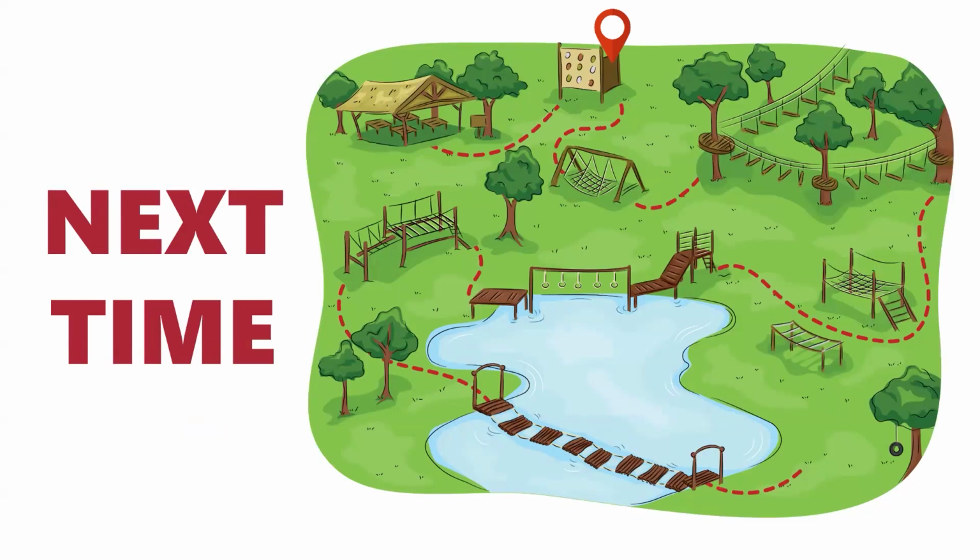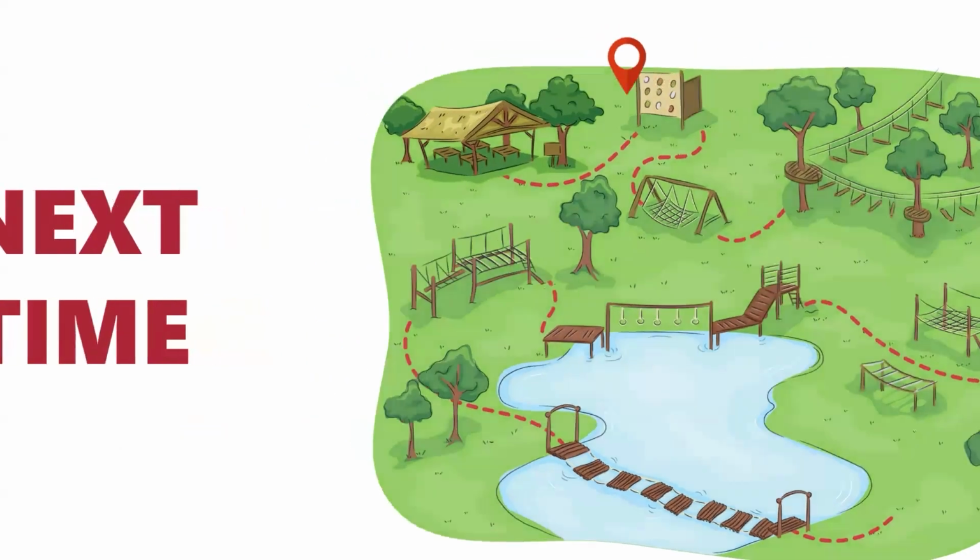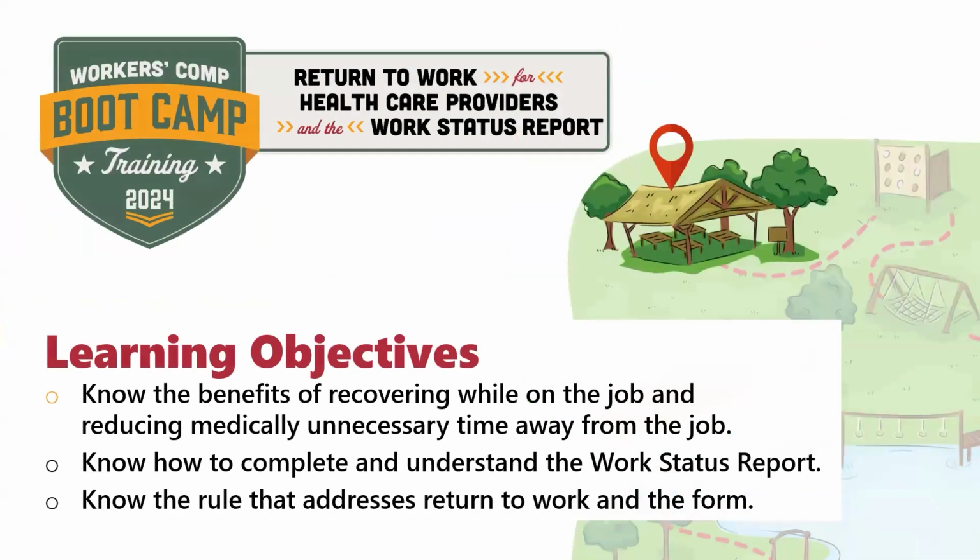Next time, now that you've gotten over that wall, the last obstacle is really about returning to work and how healthcare providers help with returning to work and that work status report. So you're going to be in the medical tent getting ready to return those injured employees back to work. Your learning objectives are to know the benefits of recovering while still on the job and reducing medically unnecessary time away from work, know how to complete and understand the work status report, and know the rule that addresses return to work and the form.